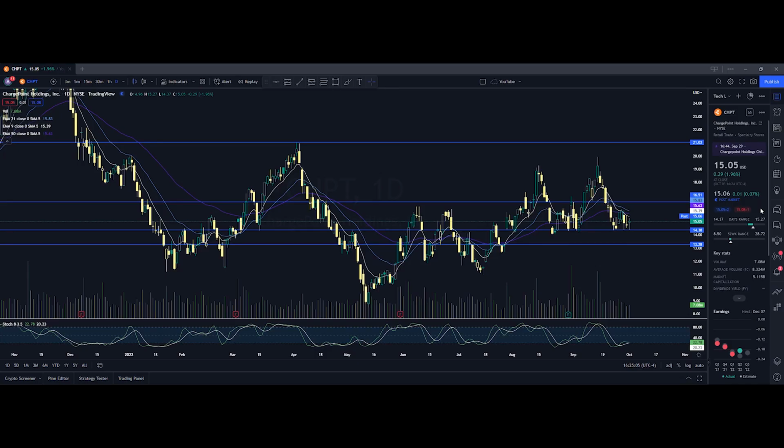So we're going to take a look at the chart for Chargepoint. Let's see how it performed on the day. So it ended up closing at $15.05, being up 1.96%. On the low, it tested $14.37, and then on the high, testing $15.27. When we take a look at the volume stats on the day, you can see we traded 7.08 million shares, and the average volume over 10 trading days is 8.324 million shares. So we have below average volume on the day, but we did see some strength in the stock.